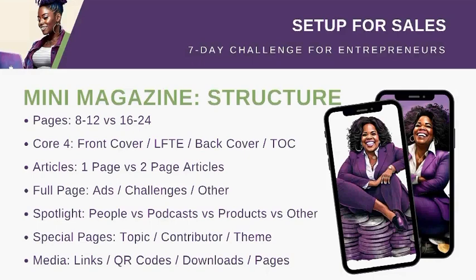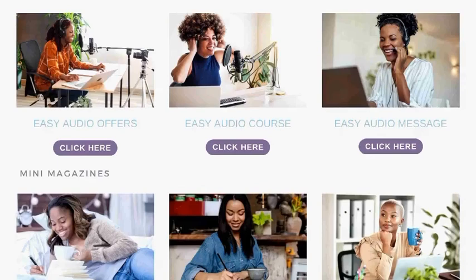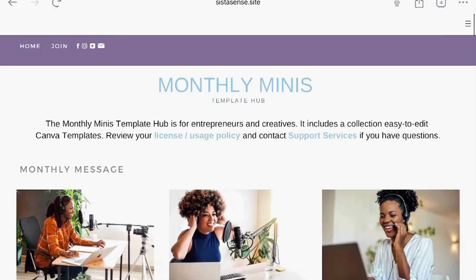So let's jump over to the template so I can show you what it looks like in the full version, the mini version, and then we can brainstorm what you would put together using what I call the 90-minute mag, okay? So let's go over to the templates. So here I am on the monthly minis page.